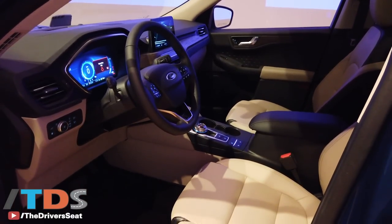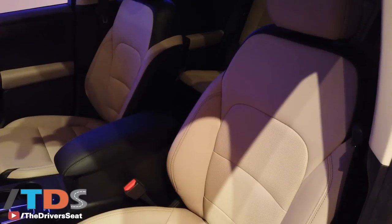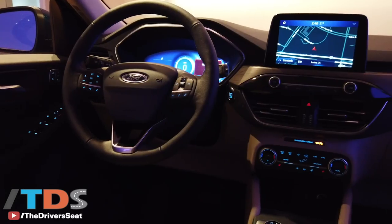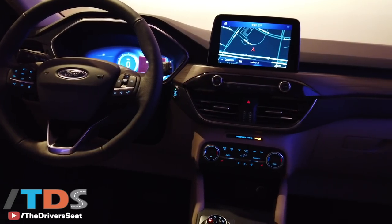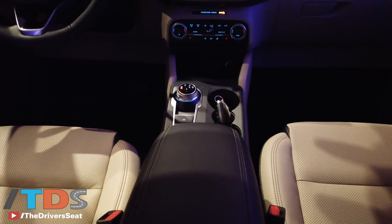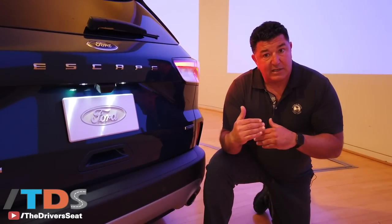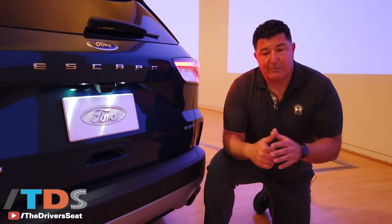This is the new Escape, and it already is the second best selling, but I think it's even going to move further up the segment. So we're very excited to drive it. We don't have pricing yet, but everything we've seen so far, especially with the powertrain options, is going to allow Escape to kind of separate itself from the pack.